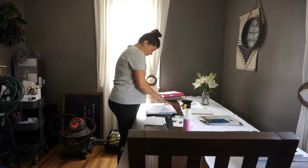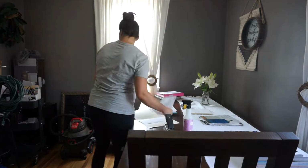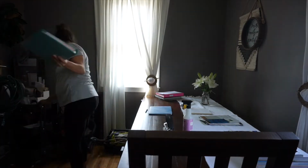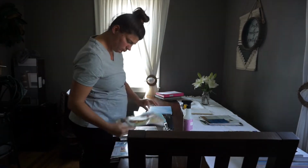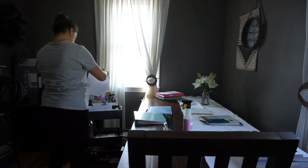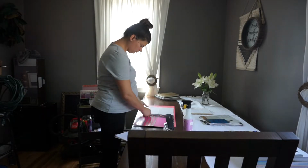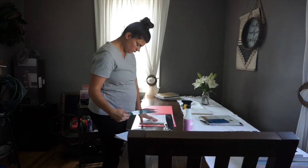I am currently going through papers. How much time do you spend sorting through papers? Because I am spending a lot of time sorting through papers. I will be so happy when the children are upstairs in their rooms and we have our office downstairs and we don't have to store papers in our kitchen. I don't have to store papers in my little cart that I move from room to room with me.